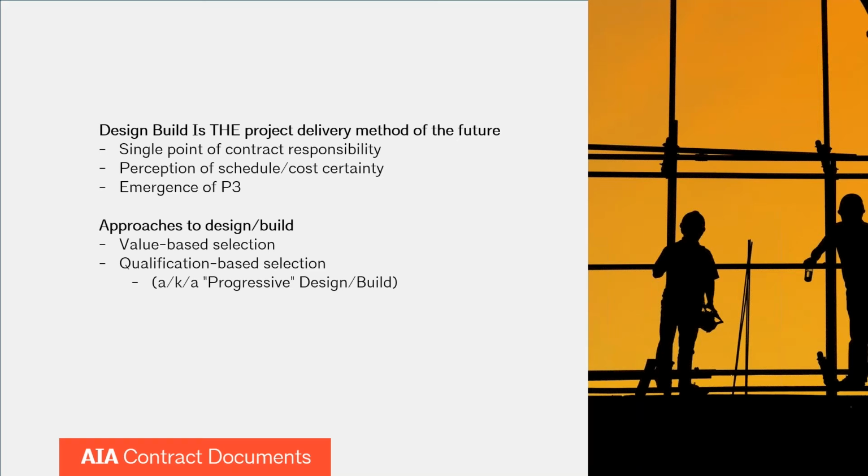They're often with construction budgets that are measured in the billion or multi-billion-dollar range. These projects range from everything from airports to rail transportation, hospitals, detention facilities, higher education. And so clearly for HOK, design build is the project delivery method of the future. Now, there may be many reasons, certainly single point of contract responsibility and the perception that there's schedule and cost certainty have driven owners to select design build as a process, but really the emergence of P3 has been the single biggest driver towards design build delivery.